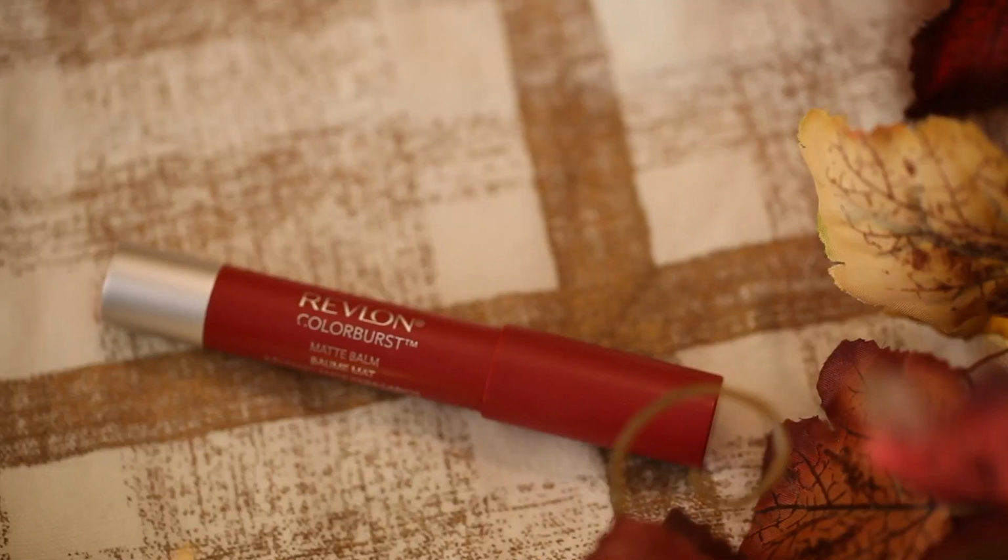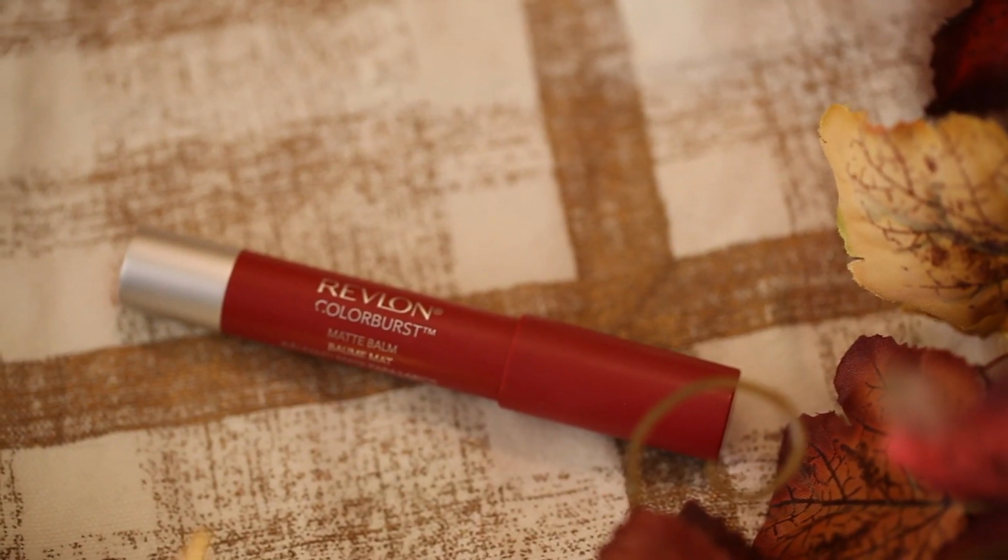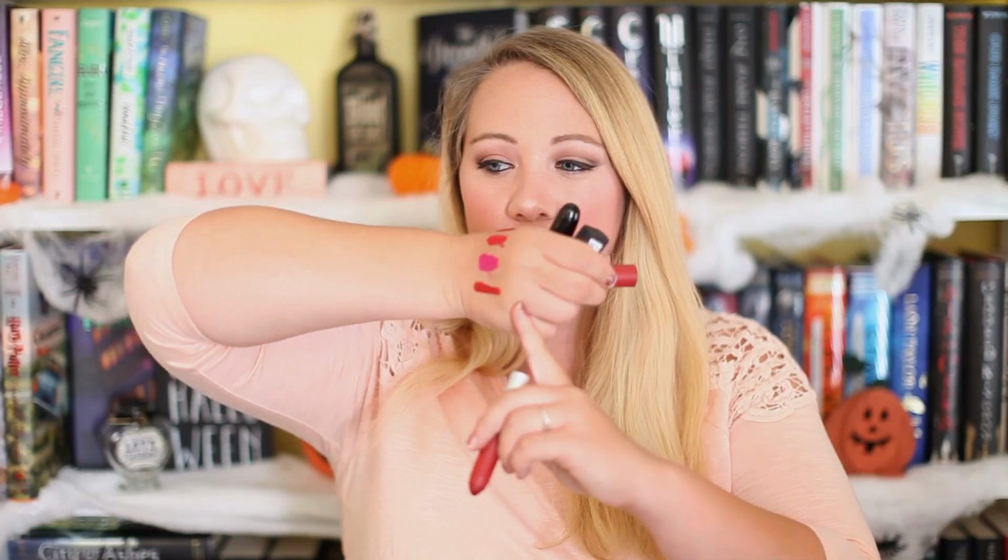Let's do a few others that I wear on occasion as well. One that I used a lot last year and the year before that is the Revlon Color Burst Matte Balm. Sensing a trend here, and this is in Standout. I love it. It's a little bit of a deeper red, if you can see. So there's the Balm and Wet n Wild. This one's a little bit deeper. Amazing, amazing one.